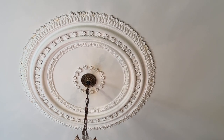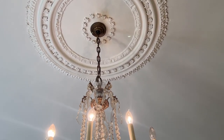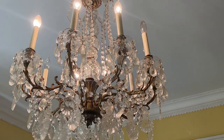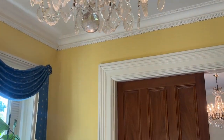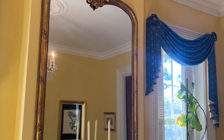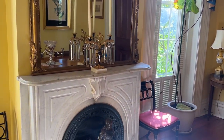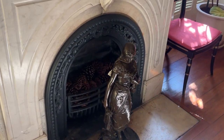The plaster medallion here shares the same theme as the plaster cornices that grace the entry, living, and dining room. All the fireplaces would have been coal burning and are no longer functional as such.